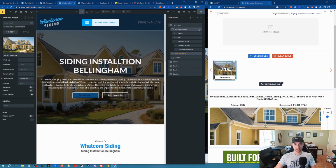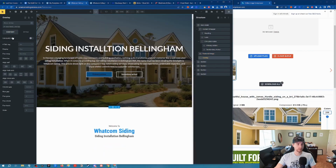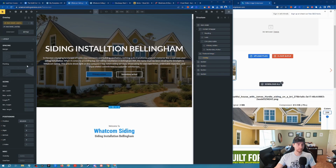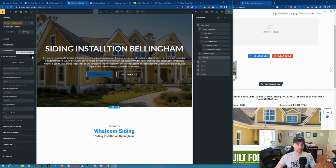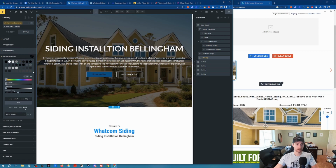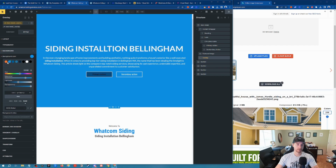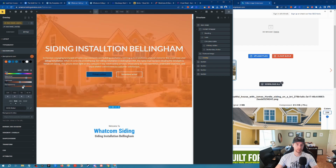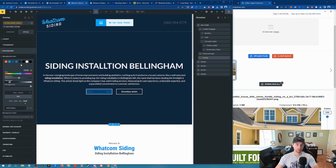So the readability of the text is okay. It's not the best, but we can come here and we can click this overlay, we can come to background, and we can click this color right here. And the shade of this color is actually automatically being generated from those global colors. So if we come to global, we can select any of these global colors. We can change the opacity of that if we wanted to make it that orange.